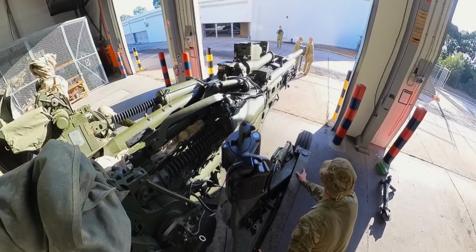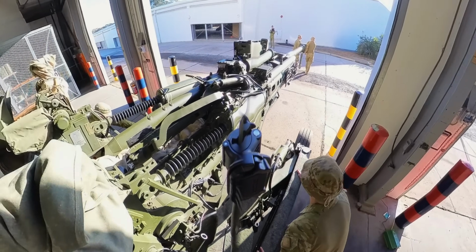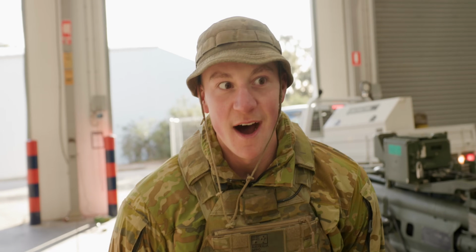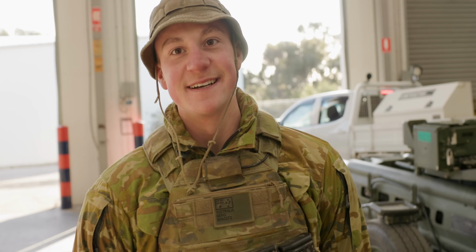What are we doing this morning? We're just doing some pre-fires on the guns, just to make sure they're safe for fire before we take them out field. I'm going out today to mark some targets for our shoot tomorrow, which should be a good one. How many rounds are we going to expect to shoot tomorrow? 200 rounds tomorrow, I think. Should be pretty good.